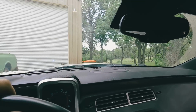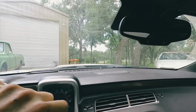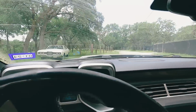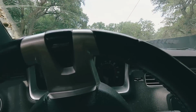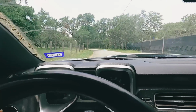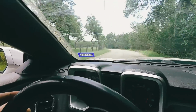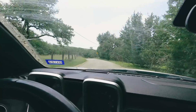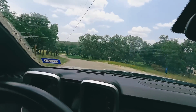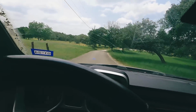I can only do this a little bit. I've got the handheld, and this is a manual, which doesn't work real well. That sounds good. Yeah, it sounds good. The only thing I don't like about little cars on these roads is seeing over the grass.